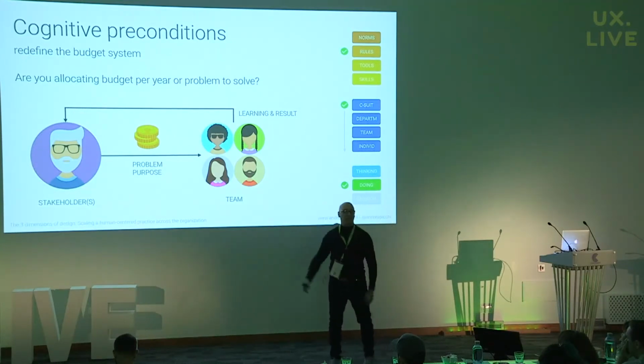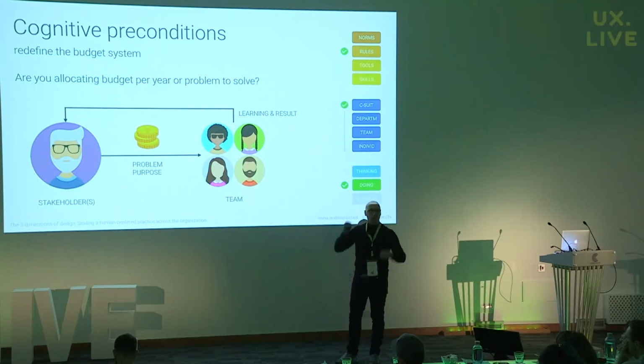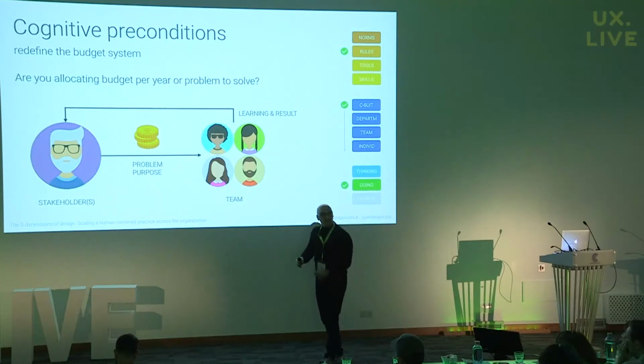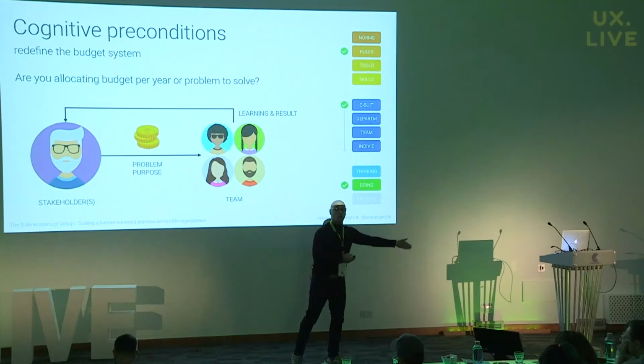But if you allocate the budget for the year, you would see after 12 months, those guys come back, but no, well, yeah, that's a complete disalignment, right? With the type of approach that you need when you work on wicked problems.